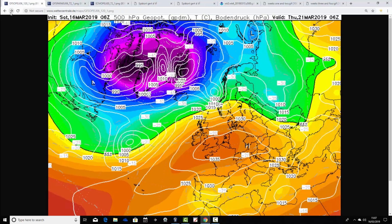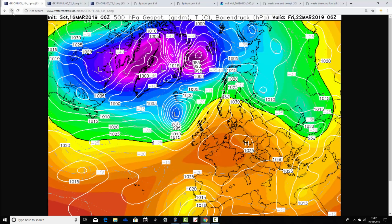By the time you get through to Wednesday, Thursday and Friday, high pressure is just well and truly dominating the scene. Centred across Germany, it's bringing the air up from continental Europe again, and certainly for England and Wales, I think we'll have more in the way of sunshine in the second half of the week and a proper taste of spring. Always a chance of some showery rain across the northwest of Scotland from areas of low pressure.